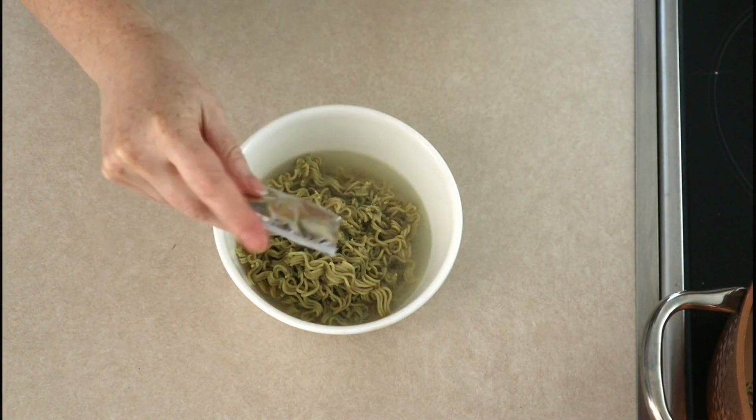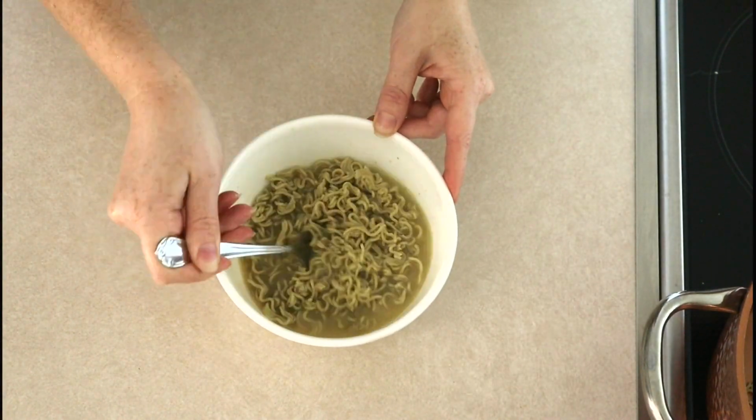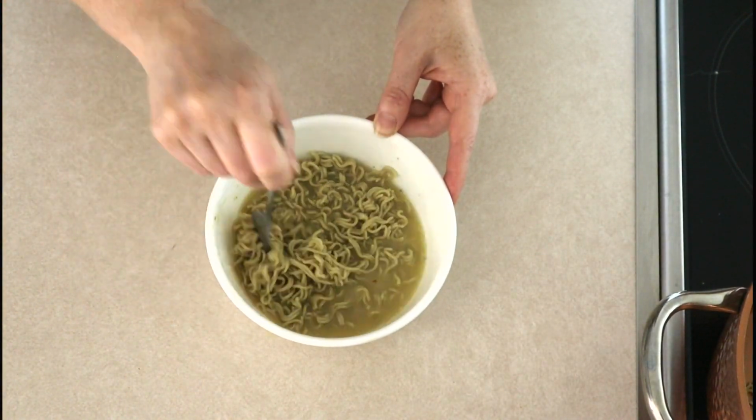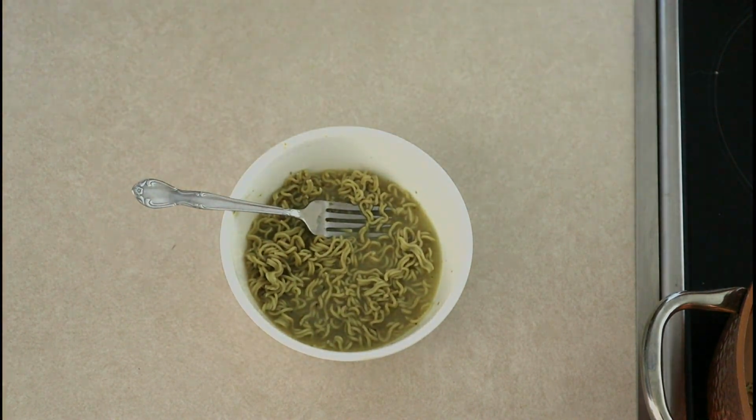liquid. Add your flavor packet. Use a fork, stir everything all together. Break up the ramen a little bit so it separates just a little bit if you need to. And it's ready to eat.